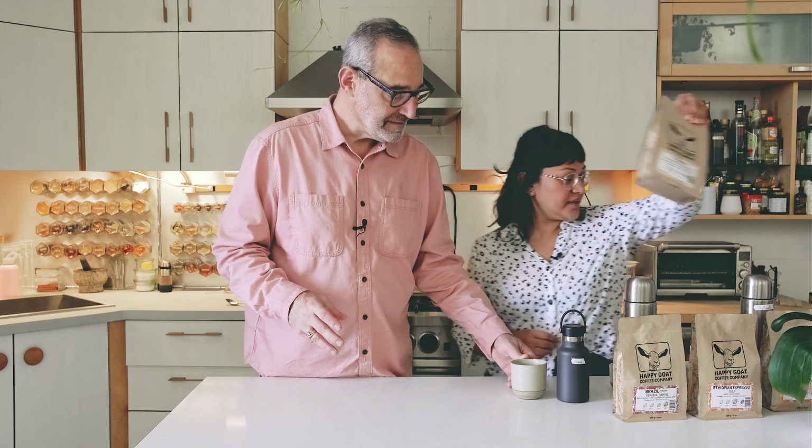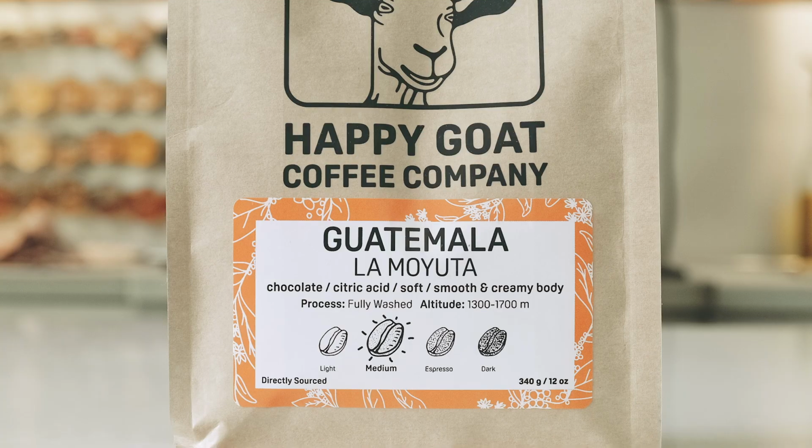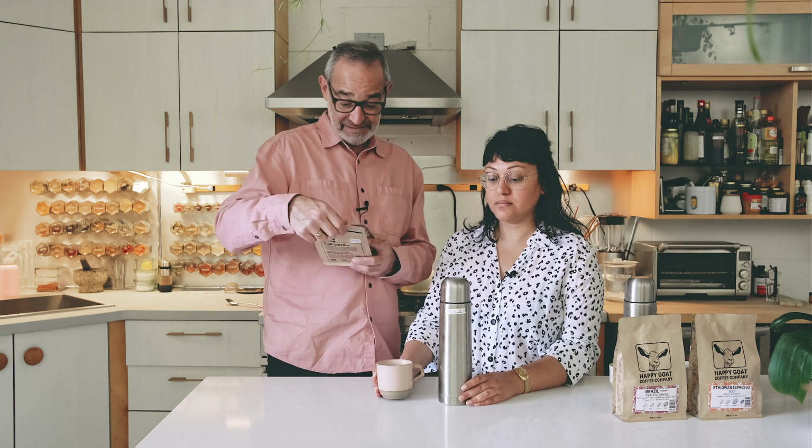Let me move that out of the way. Our next, in terms of darkness, is the Guatemala La Moyuta, which is a medium roast, and it has flavors of chocolate, citric acid, soft, smooth, and creamy body. It's been fully washed. That's part of the processing of how, between harvesting the pods and making them into coffee beans, these get fully washed. And this is from a 1,300 meter altitude, so a lower altitude. I'm not knowledgeable enough to contribute to what exactly that does, but we'll taste and we'll see.